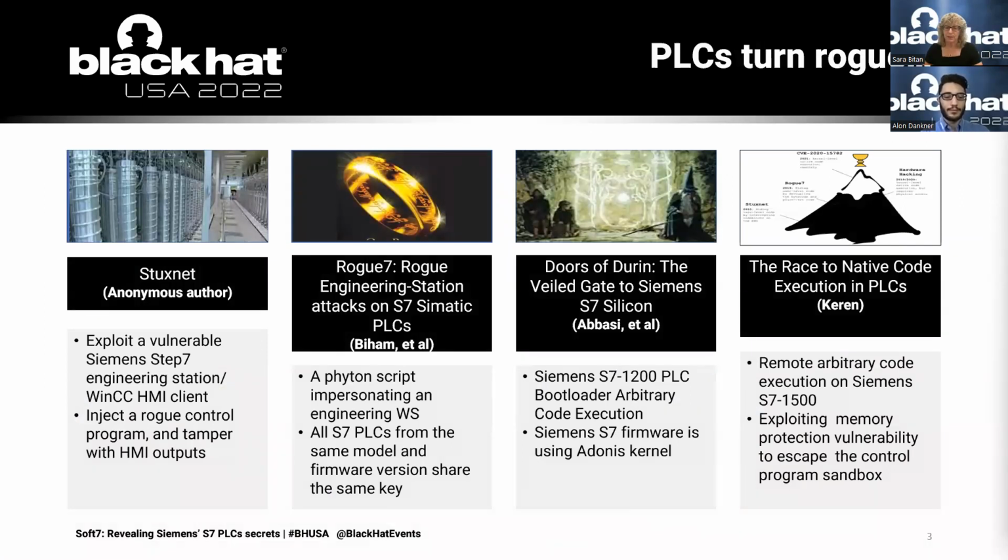Siemens S7 PLCs are certainly the most researched and attacked ones. The reason is twofold: ubiquitous deployment in critical facilities, and the vendor, Siemens, set a high security standard. In fact, it was the first ICS vendor to integrate cryptographic protections on its PLCs. So here's a quick history of malicious code execution on Siemens S7 PLCs.